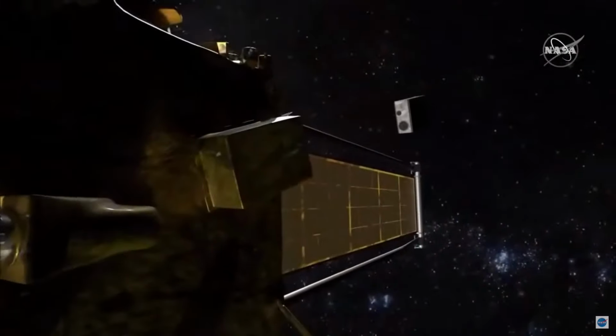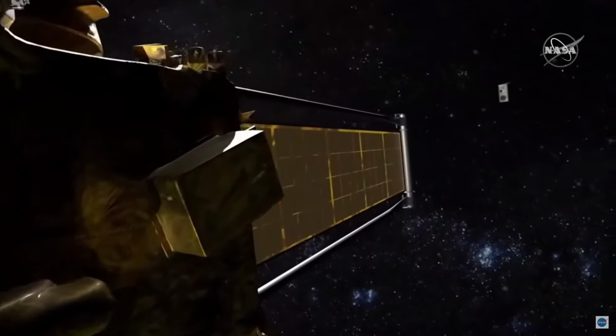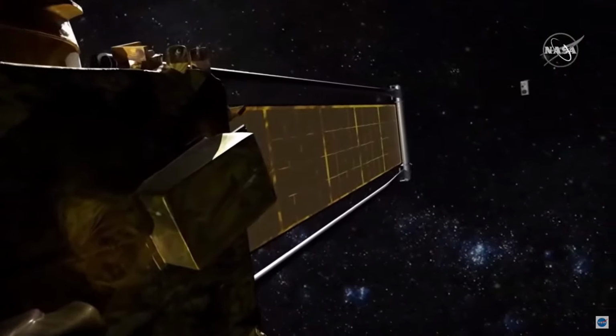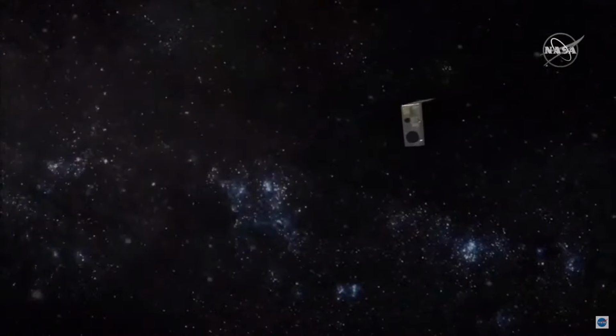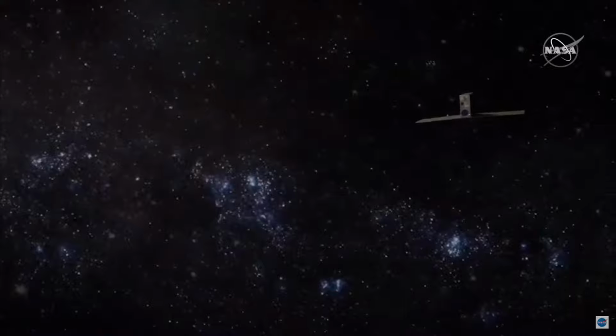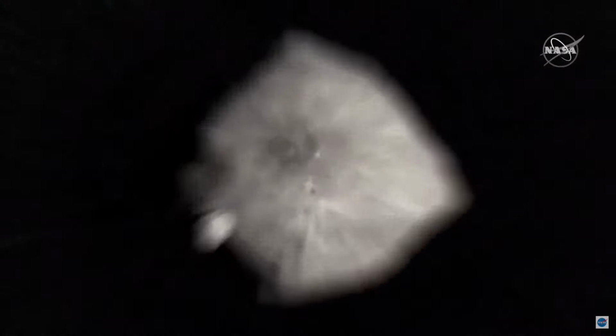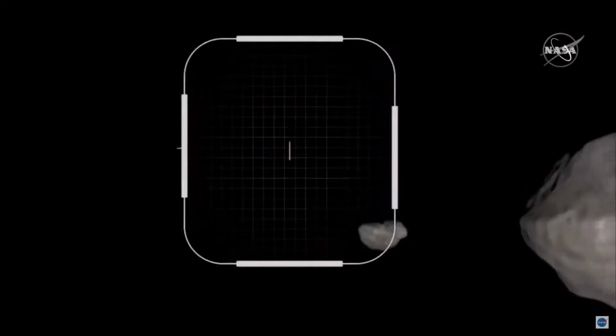As we said, about 10 days prior to arrival at Dimorphos, we're going to let go of the LICIACube, and LICIACube is going to follow us in. Now, about 4 hours in before we hit, we're going to turn on the SMART Nav technology, and that is one of our new technologies that we're demonstrating for NASA.